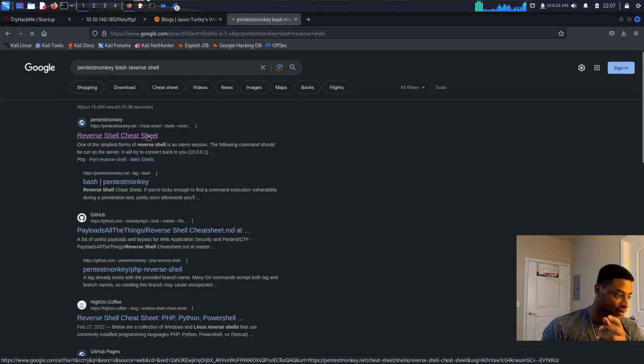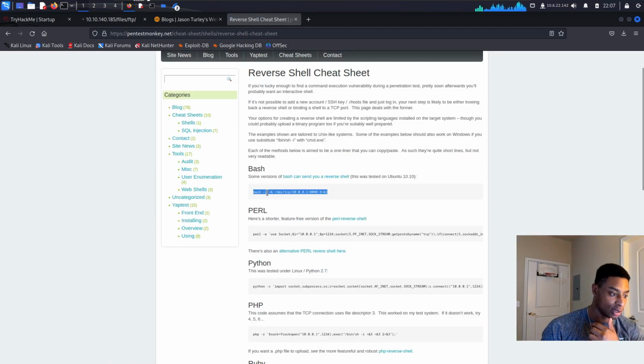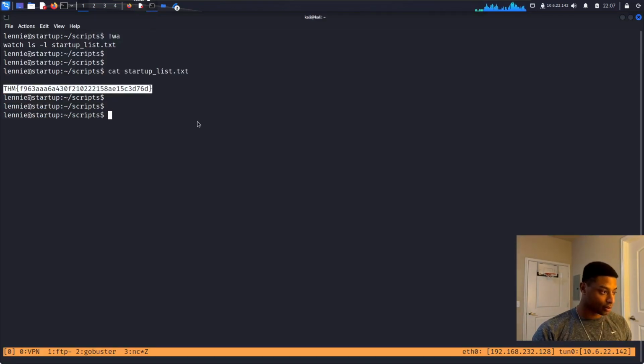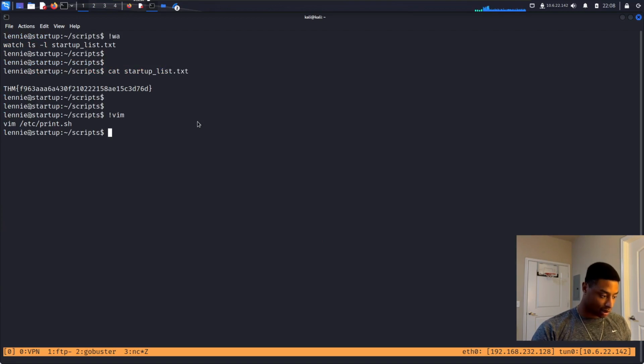There's a bunch of cheat sheets and stuff like that online. PayloadsAllTheThings is pretty good. Pen Test Monkey is pretty good as well. Let me just grab this syntax real quick. So we have that. So bash, instead of this IP address, we want, just like before, the IP address of our VPN connection. We can leave this as port 8080. That's fine.